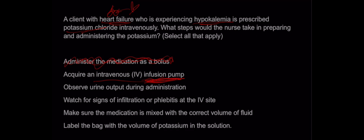Observe urine output during administration. Absolutely, you want to make sure that the patient is peeing because you don't want these potassium levels to increase and cause their heart to die. Remember, potassium can cause cardiac problems. Sodium causes CNS. Cardiac, potassium, cardiac, sodium, CNS. That's really supposed to be a C, but we'll make it sound like an S. All right, so observe urine output during administration.